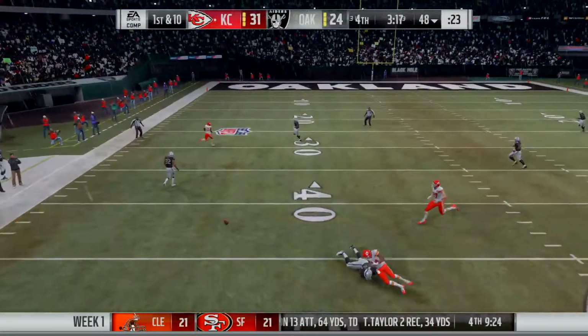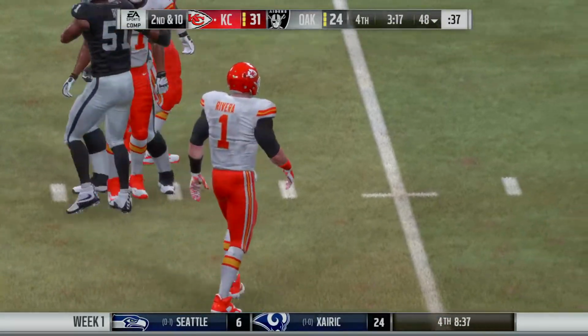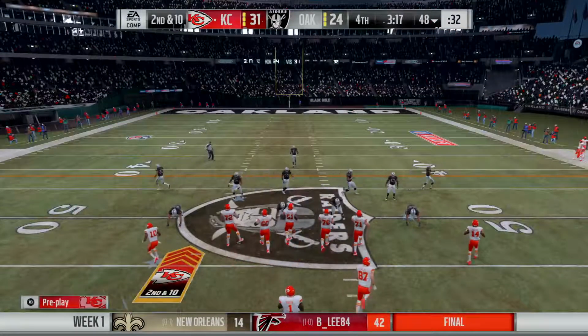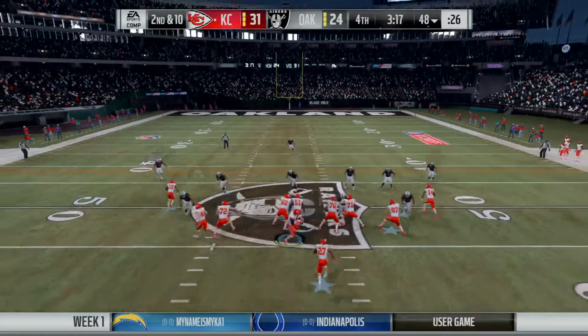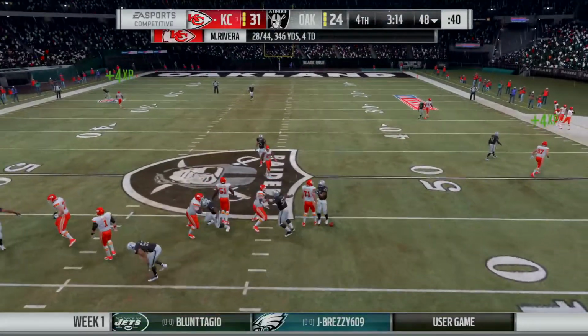Back to throw here. And it pops free. The collision there jarred the ball loose and brings up second down. That's very well timed there defensively because it's not a bad throw, but the collision came at the exact time he was reaching to bring in the football. Really, really well done. Decent offense, just better defense. I think you're right. Pass incomplete.